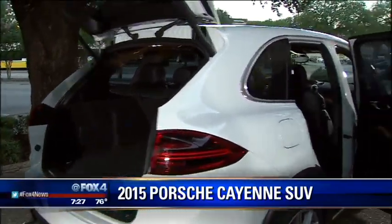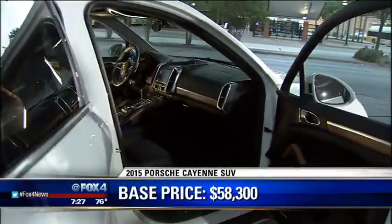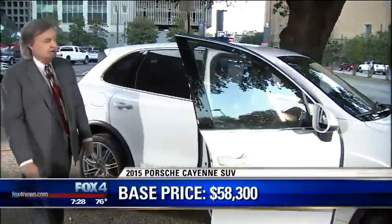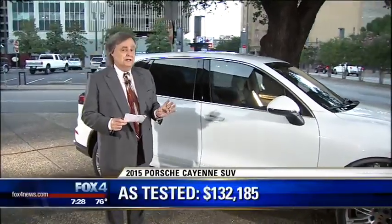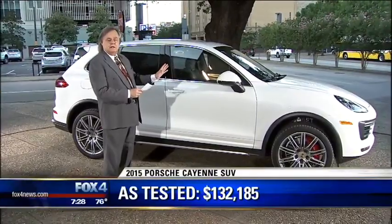So, the base model in the Cayenne is still in the high 50,000 range, 58,000. This one has a base price of $113,000. With the options, it's $132,000. And the base model of the Turbo S is $157,800. It really is a great SUV.